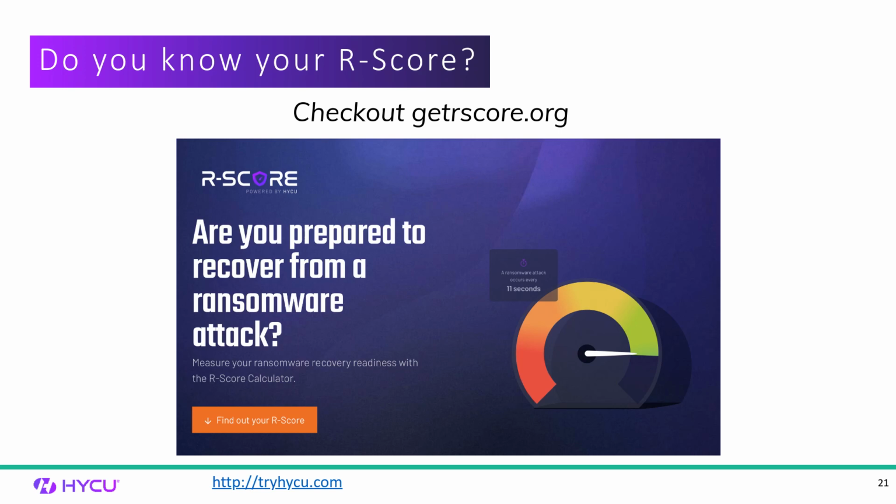So what we have introduced here is a totally free of cost service that is accessible by the general public. It's www.getscore.org. It's basically a survey and shouldn't take more than 10 minutes to complete the questionnaire. The best part here is that you can stay completely anonymous, and once you have completed the survey, we can display instant results.